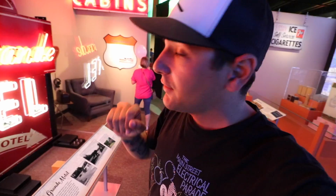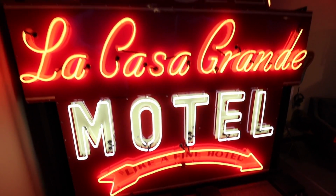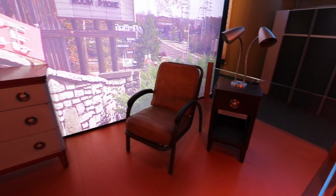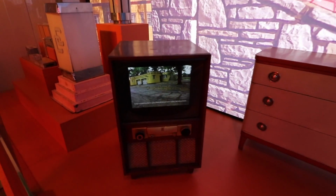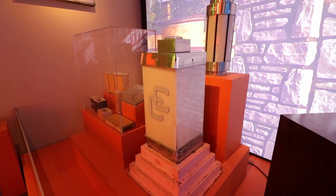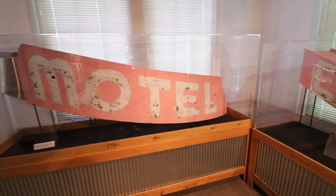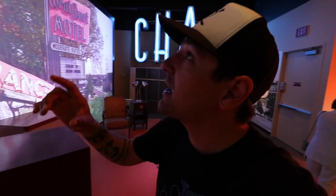But the best part of all, oh, so much neon. Look at that glow. This is my favorite one, La Casa Grande. La Casa Grande Motel. Like a fine hotel. It's not a fine hotel, but it's like one. Ooh, and of course, some more Coral Court stuff. Look at that. There's some of the furniture, some footage of the original buildings. And here's some decoration from outside. The other day I was at Route 66 State Park and they had that old neon sign from the entrance, and look at this. They have this thing from the top of the column. There's pieces of this place everywhere.